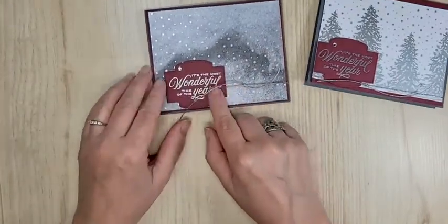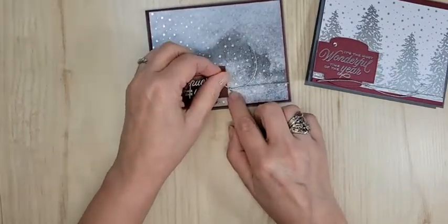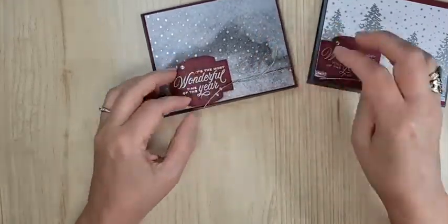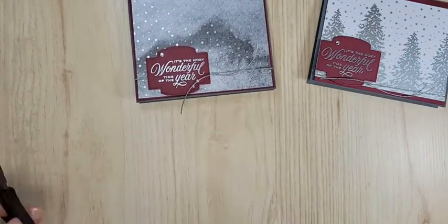Now, if you're not happy with this moving, you take a glue dot, roll it up, and you put it right underneath, and that will stay put. For tonight, I'm just going to leave it, give it a wee trim.